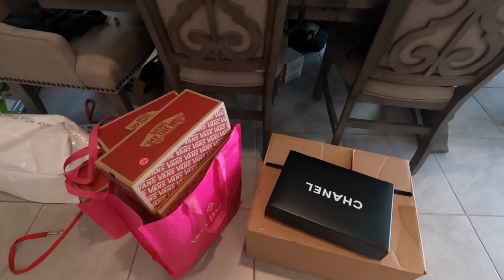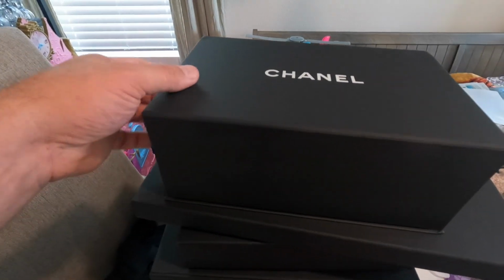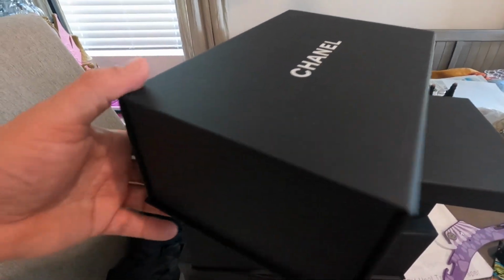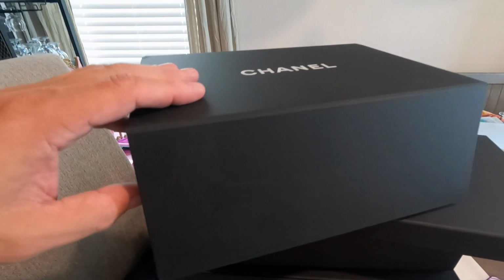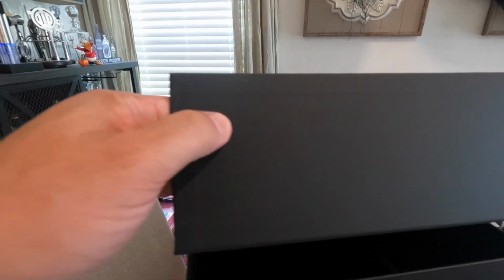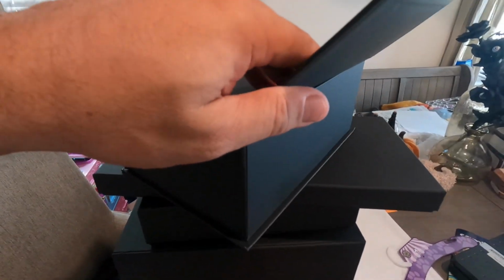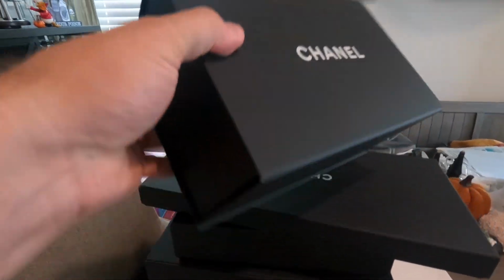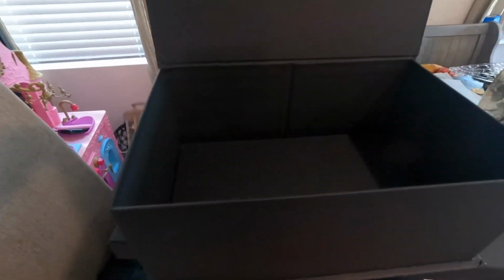This is what I plan on listing today, or at least some of it. So these are all designer Chanel boxes. These are actually empty boxes. Now, what you guys want to keep in mind here is these boxes actually have magnets on them, and the magnets are actually used for purse boxes. So these actually sell for a premium, and it's pretty nice. They just lock into place. They don't fall down. So these I can get a premium for.